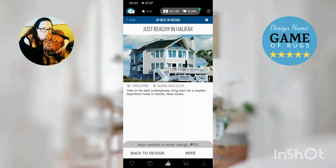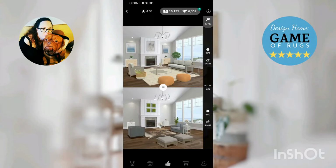So up first is just Beachy in Halifax. I don't even remember what that looked like. Let's have a look. Oh, this is a great room. Oh, and these are good designs. This is a fun voting round.